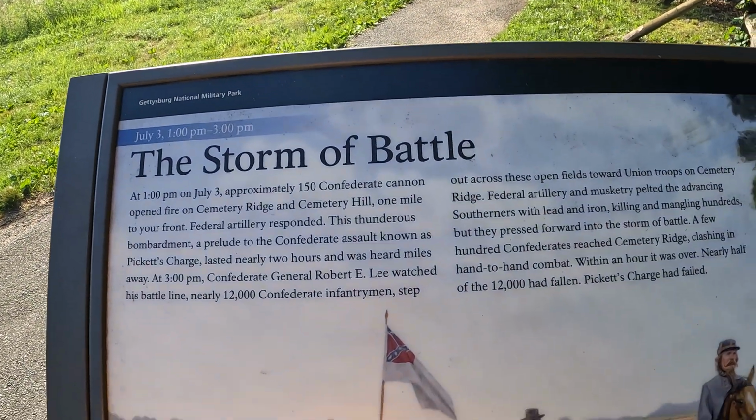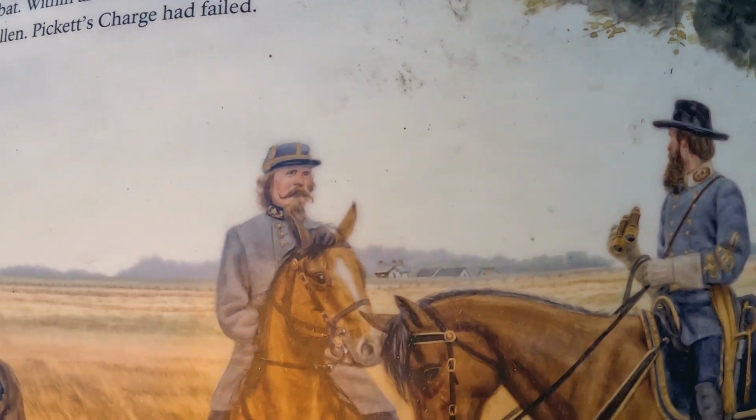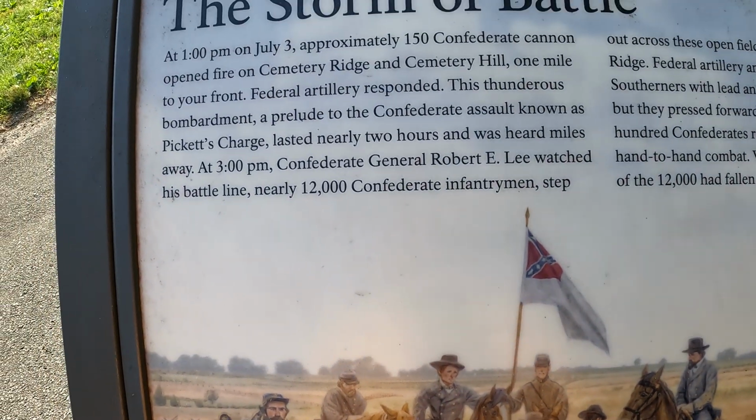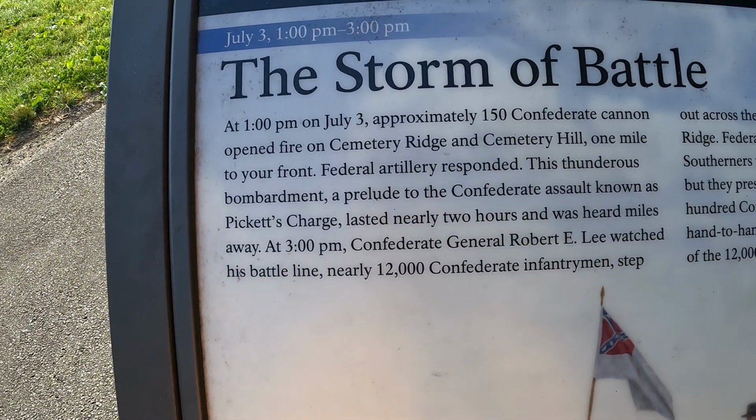And I've probably read this for you guys before. Let me show you a little of the artwork here. Pretty neat. I always like the artwork. Storm of Battle, July 3rd, 1 p.m. through 3 p.m.